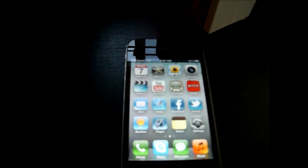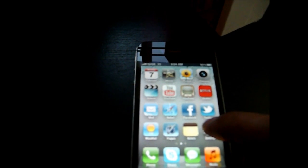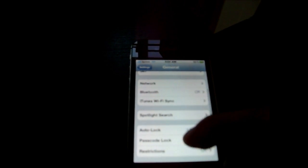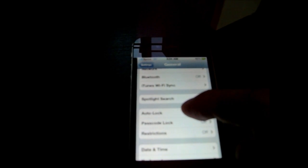Also, I found on here people were complaining that when you use Siri, if you have it activated and you lock your screen, you can still go onto Siri. But I found under General, under Lock Screen, I believe I saw it under that. Here it is. And all you have to do is turn this on.